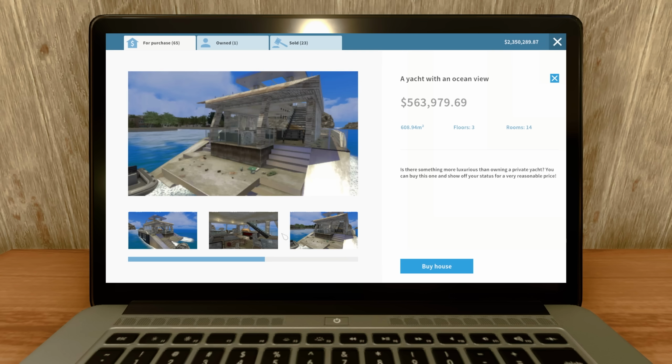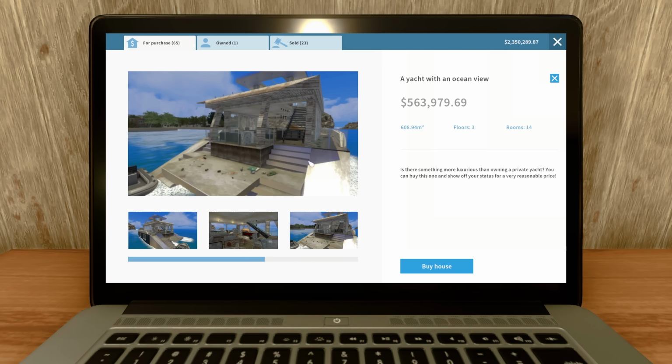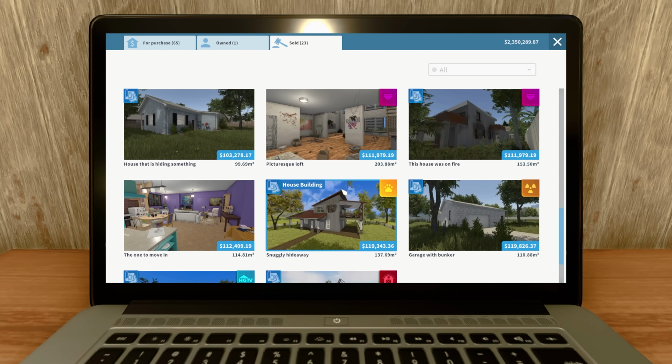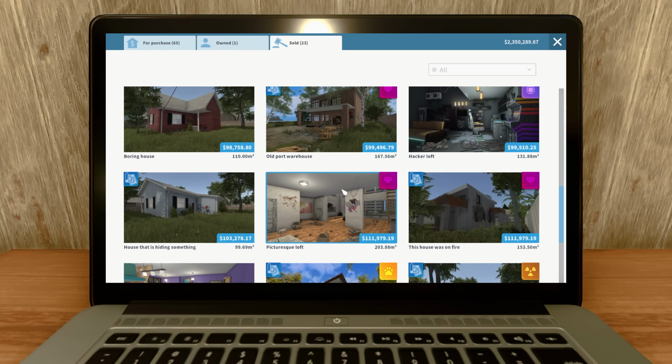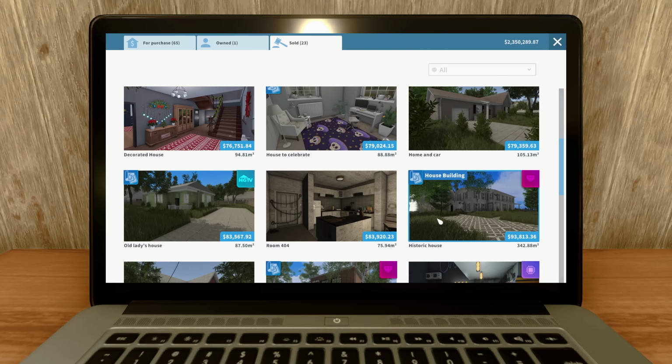There was a job where I had to clean a yacht, and I'm assuming it's the same map, and it was not that big. 608, I think the largest house we've done was 300 square meters or something like that. I think it was the historic house. Yeah, the historic house. This house was massive, and this one was 342 square meters.